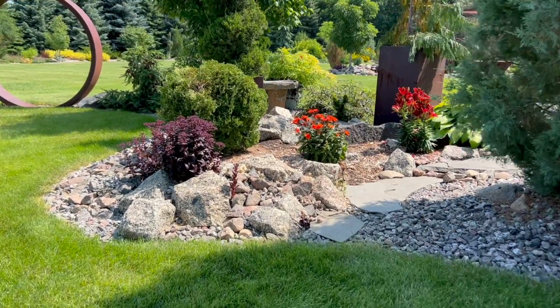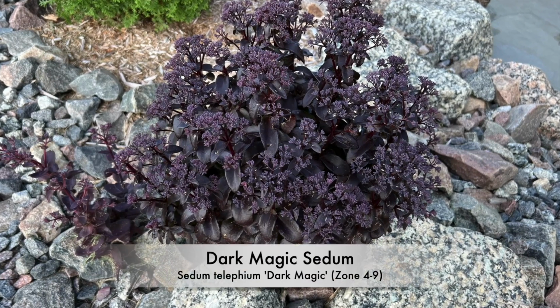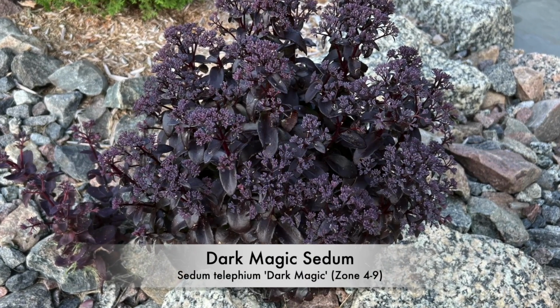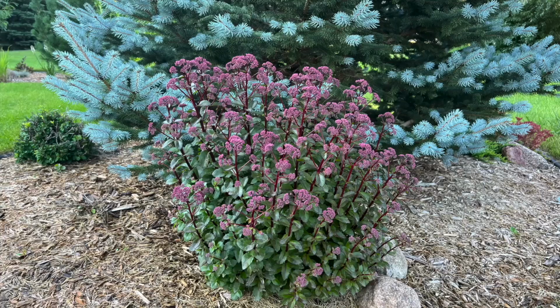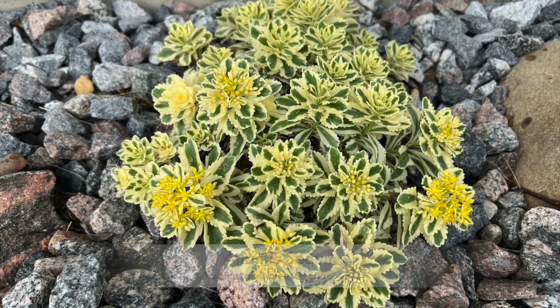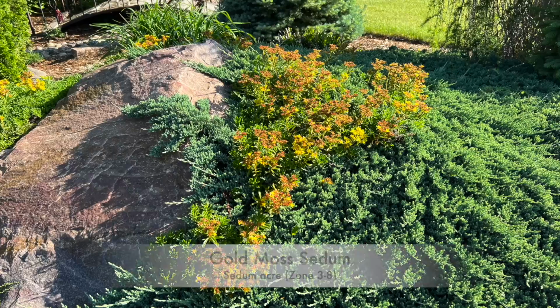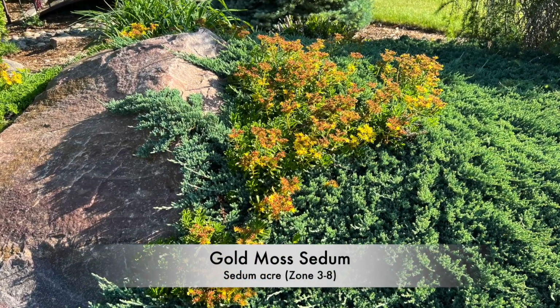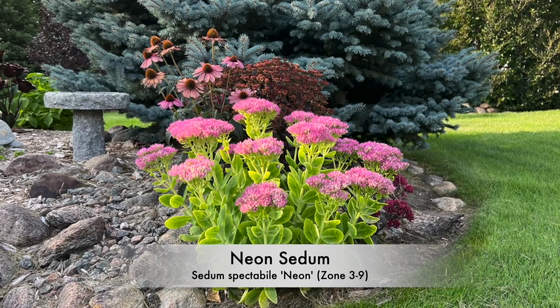First one up here, look at that nice deep Merlot color. This is dark magic sedum. Now sedum, I think, are one of the best perennials that you can have in your landscape. If you had to just pick one genus of perennials, sedums might be it, because there's so many different leaf colors, so many different flower colors. You've got different sprawling sizes. You've got the upright varieties. So just a tremendous amount of choices. You gotta look into sedum for sure.